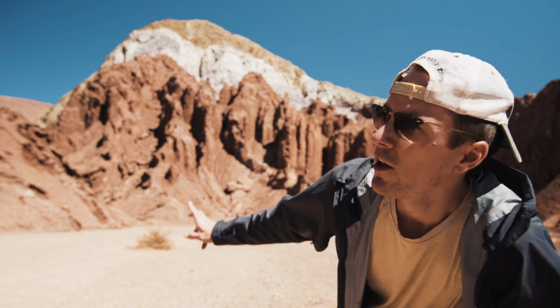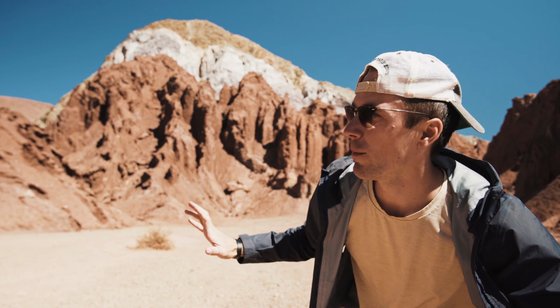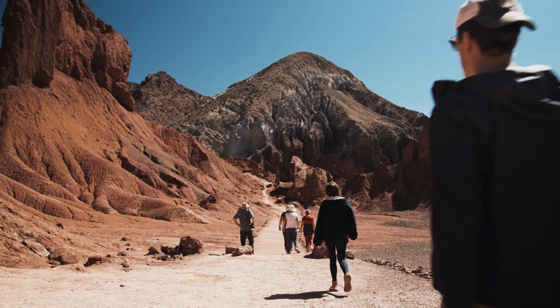Okay, so behind me here, you can see why they call it Rainbow Valley, the different color rock formations all over the place here. So it's just beautiful.